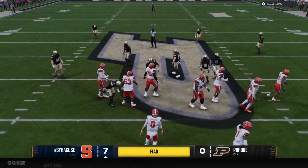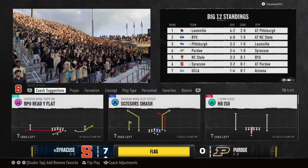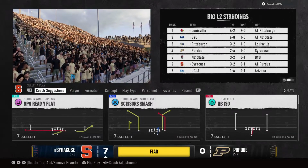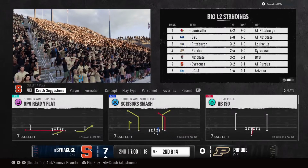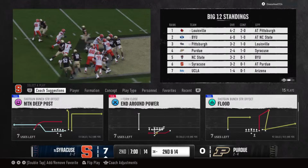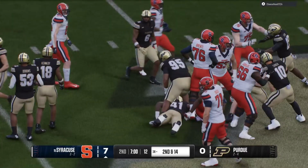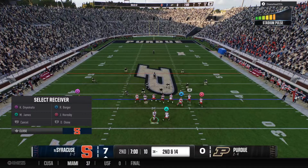Early movement on the offense will push them back a bit. The officials offer the deal, and the coach accepts it. They will take the penalty. And here comes the offense on second down.